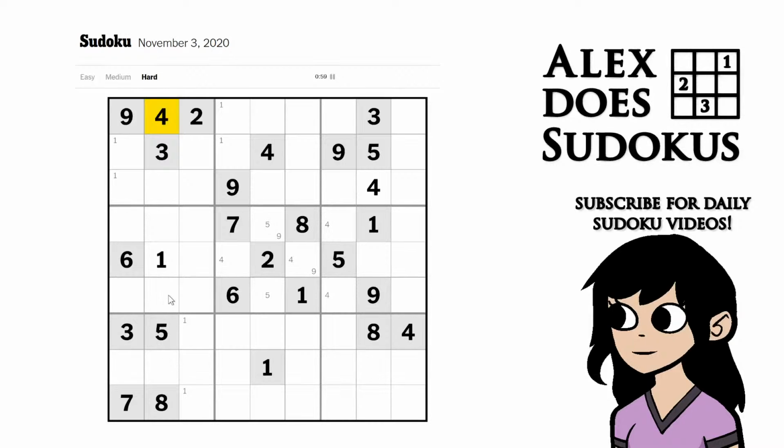That 4 doesn't do anything else. So let's look at 2s now, going back to our normal routines. So 2 doesn't give me... Oh, hang on. There's a pair of 2s down here because of that 2. So that's interesting because it locks a 2 down there due to the fact that this cell can't be a 2 in this column. And this pointed pair of 2s rules out this cell as well.